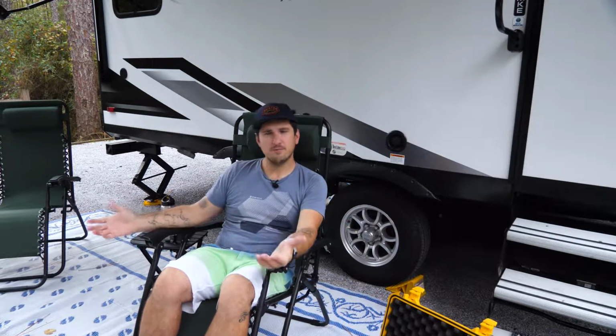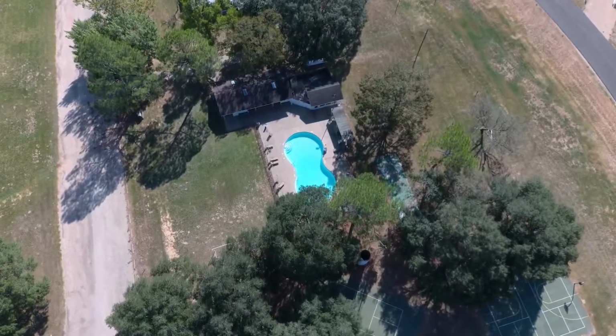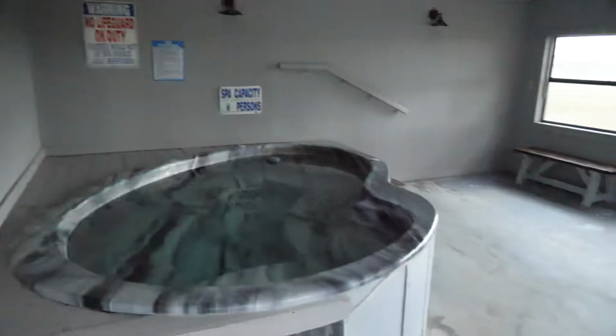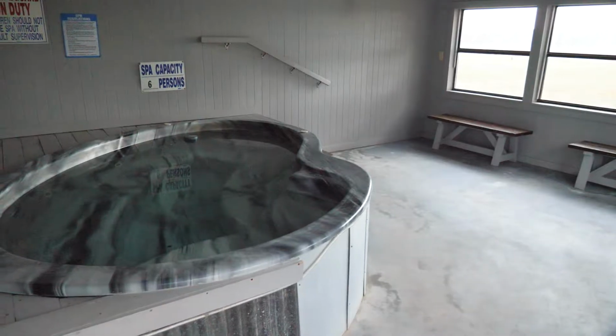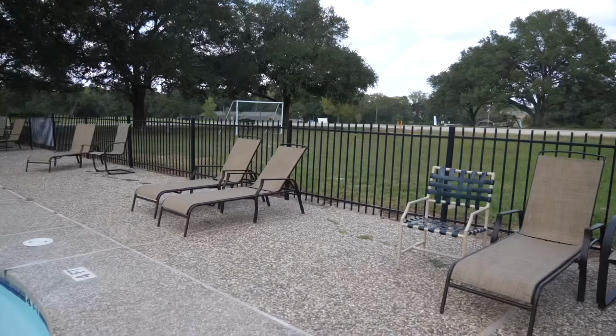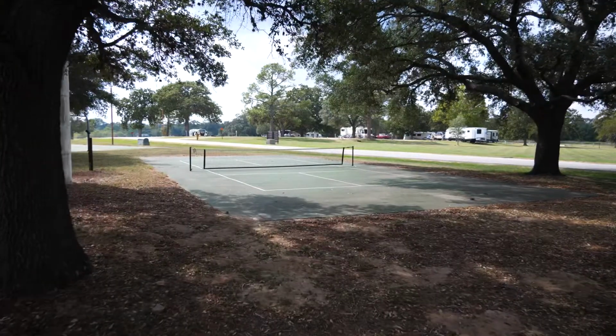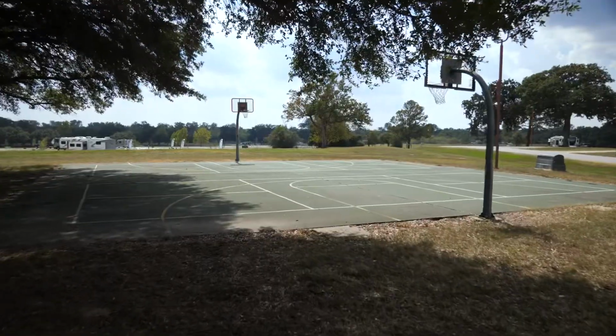As far as things to do, they had a few things. They of course have a pool, and that was in pretty good condition. The jacuzzi, not so much. It's kind of a weird little room with a hot tub thrown in it. And all the chairs and tables surrounding the pool were pretty dated. Next to the pool, you'll find a little pickleball court, and there was a little basketball court as well.